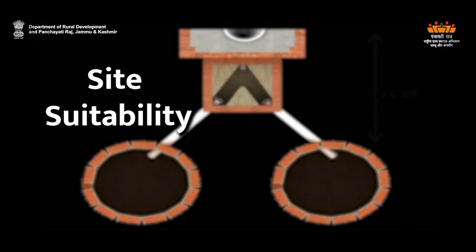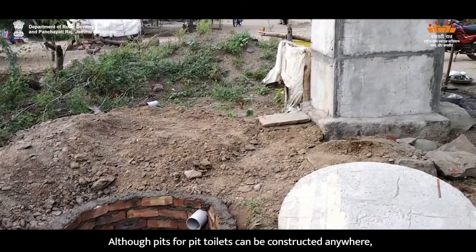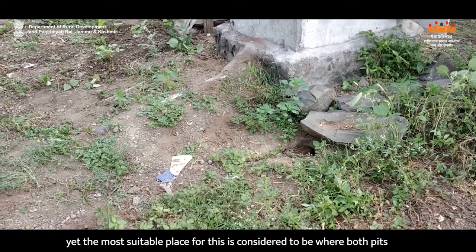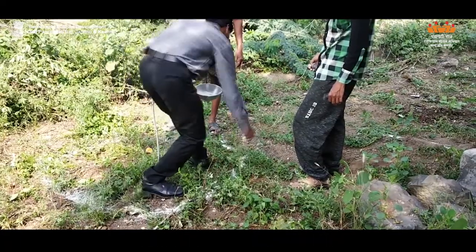Site suitability. Although pits for pit toilets can be constructed anywhere, yet the most suitable place for this is considered to be where both pits can be made symmetrically behind the toilet.